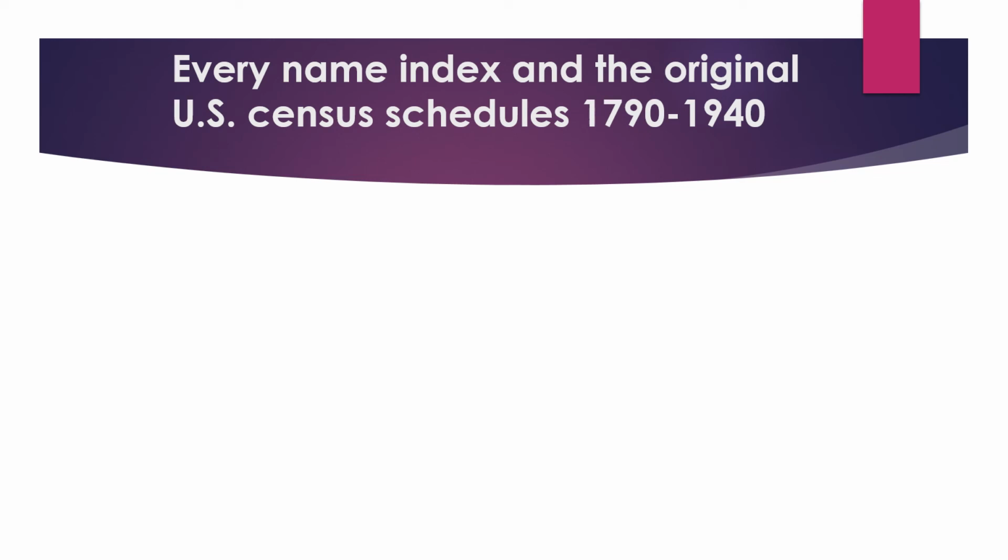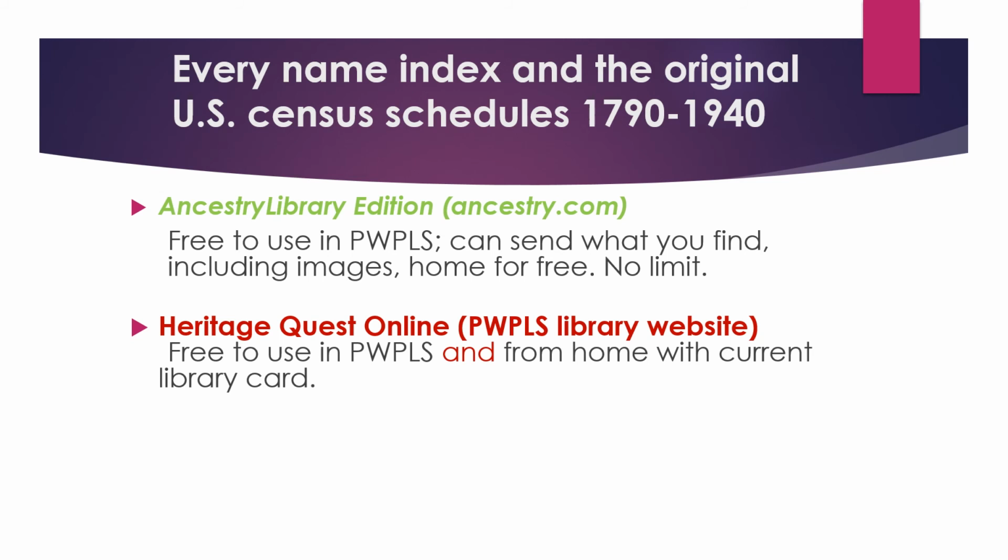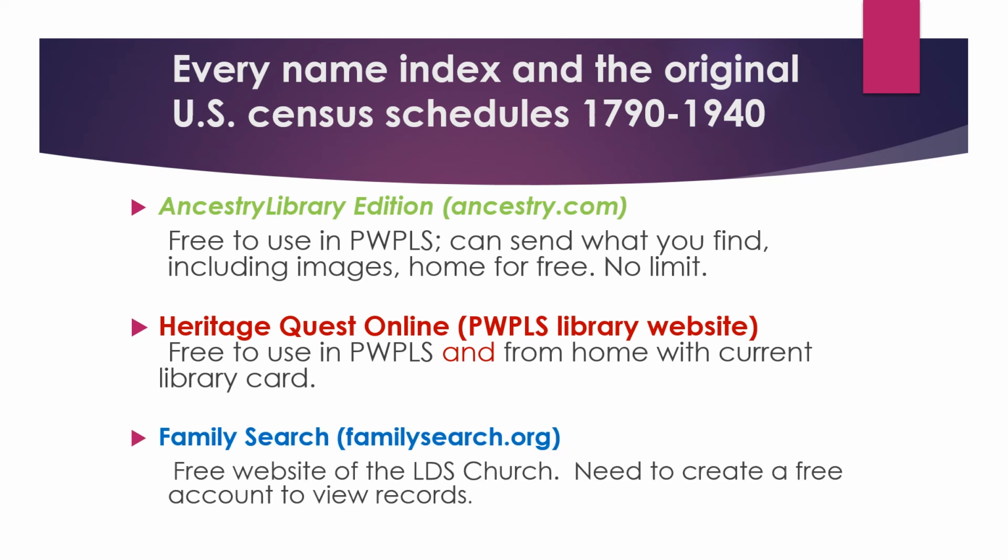A number of websites offer images of U.S. Census records and are completely indexed. Ancestry Library Edition is free to use in all Prince William libraries. You can save images to a thumb drive or send them home by email. Heritage Quest can be accessed at home with a Prince William County library card. Family Search is a free database maintained by the Church of Jesus Christ of Latter-day Saints.